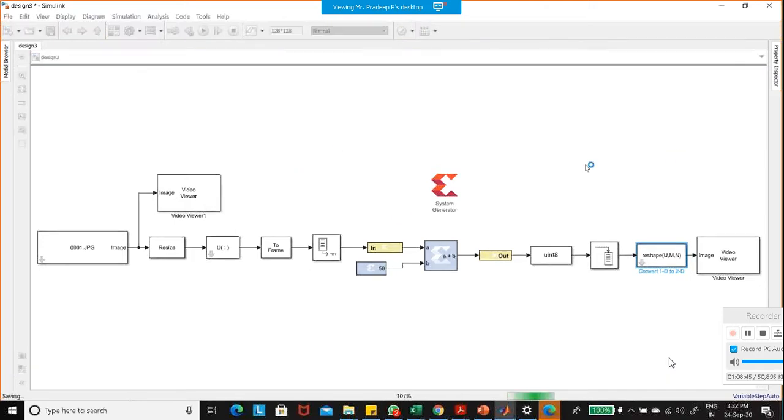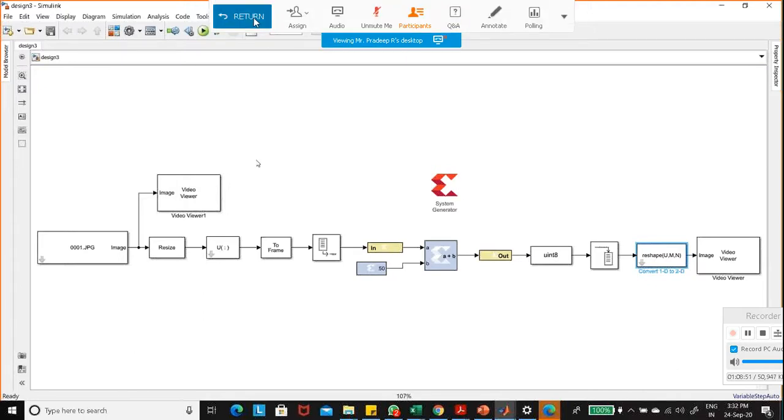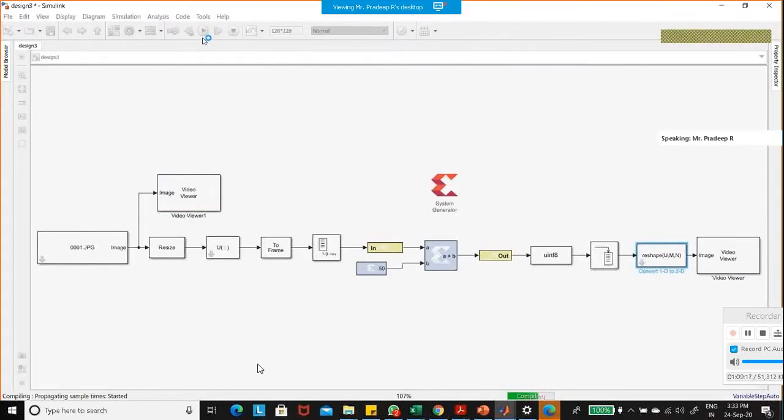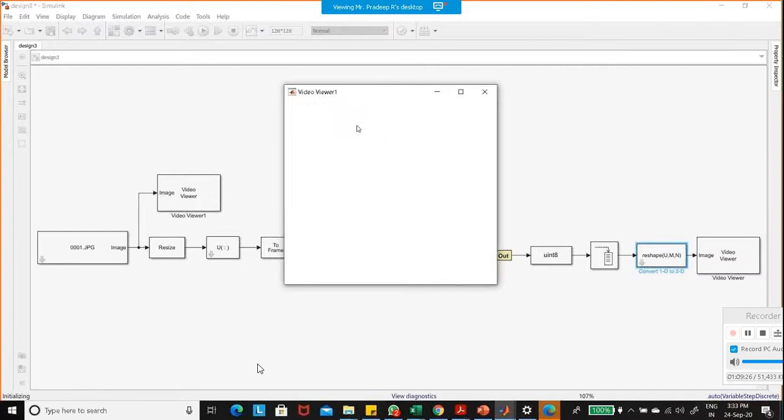Then I want to save the design, because all the changes have been done. I'm still not using System Generator right now. But I am clicking on run to verify whether the output is coming. The processing simulation has started. Everything is in input and output.